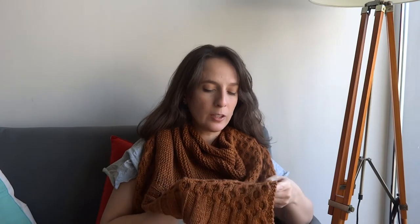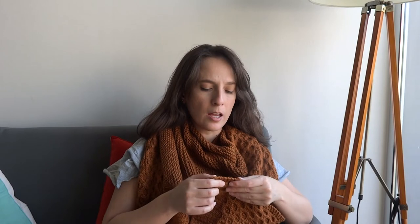So I think I use a 5.5 millimeter needle, it's hard to say that word, millimeter, so it would be, I think, a 9 for US. And yeah, I really liked it.